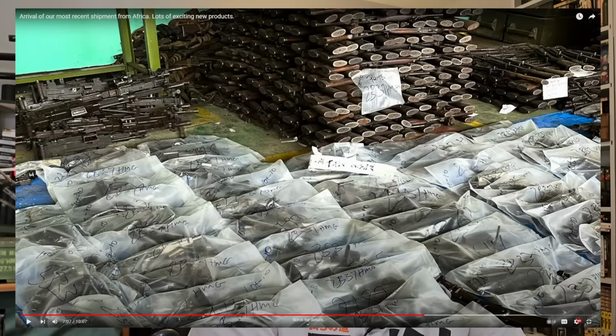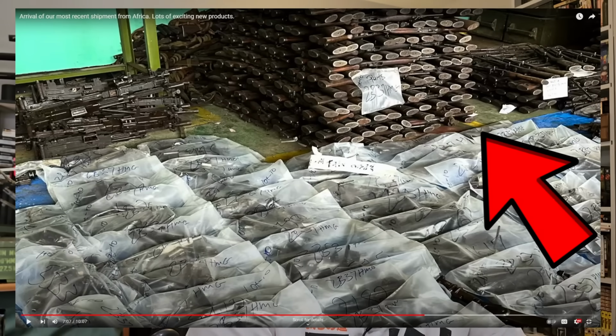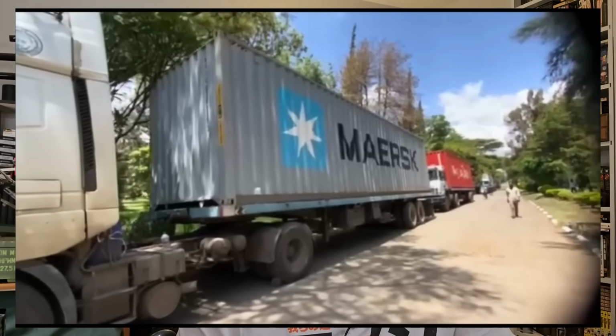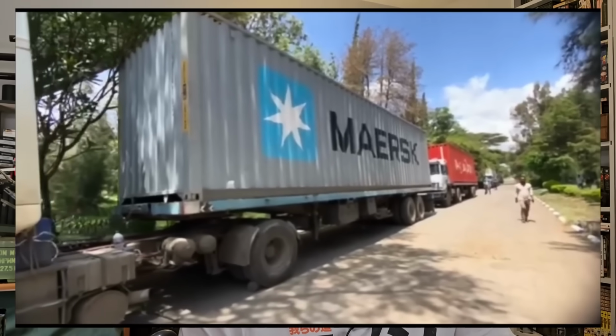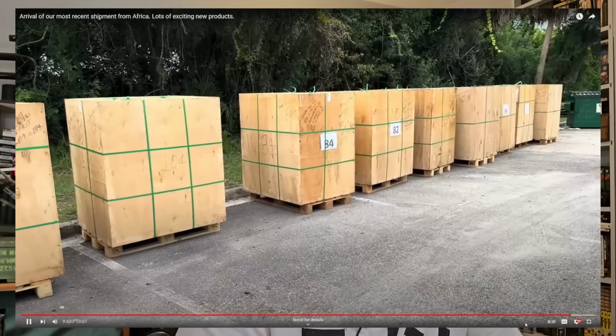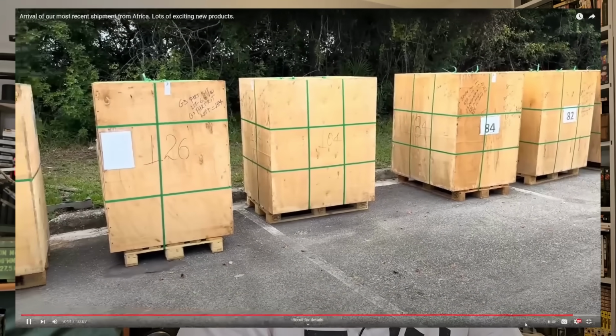Here's another look at the sheer number of M1 carbines. All these in the background look to be M1 carbines. It's pretty cool to see they had so many Bren guns. I didn't know those made it to Ethiopia. So this shipment is consisting of 5 full shipping containers. You can fit a lot of firearms in 5 shipping containers. Check out all these crates, G3 parts kits, Bren parts kits.